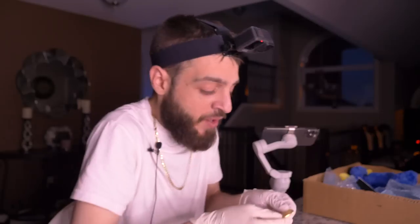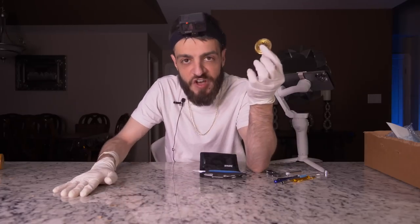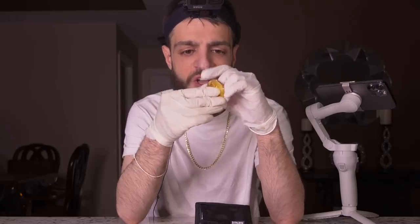Let's take these and kind of move these to the side. That's scaring me a little bit. Anyways, this is a Bitcoin collectible. It's not like if I gave this to you guys, if you guys wanted this in the comment section and I sent it to you wherever you live in the world, I'm sending you this much money. It's actually just a collectible Bitcoin. We have four of them here.